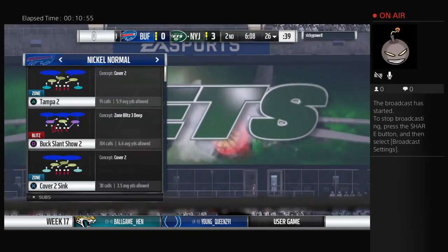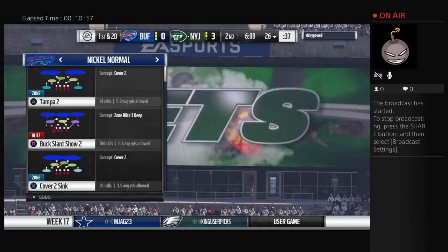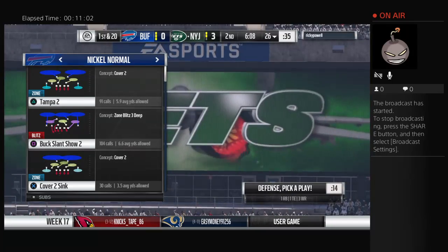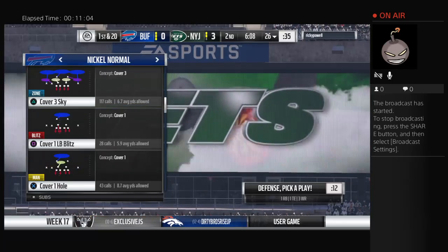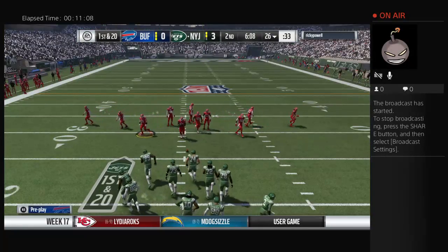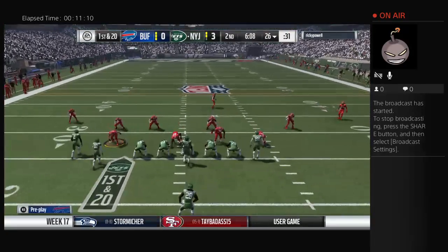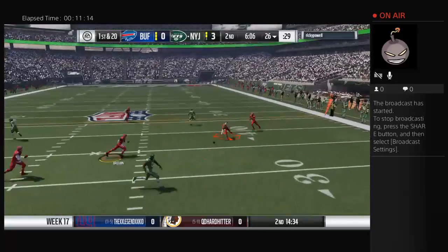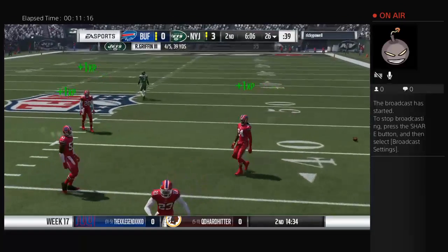So he got his hands a little too far outside. The ref caught him, threw the flag. So now a 1st and 20. Here's Griffin. Throwing over the middle, but it's incomplete.